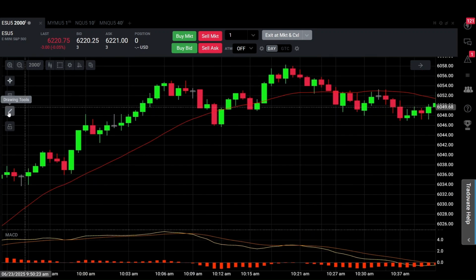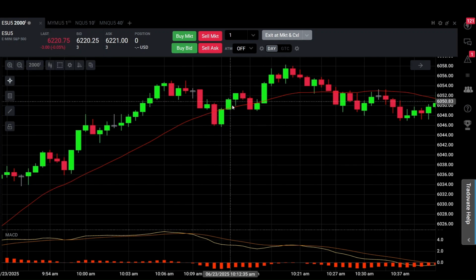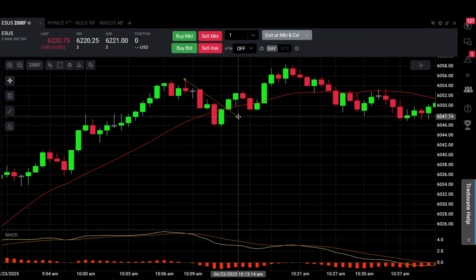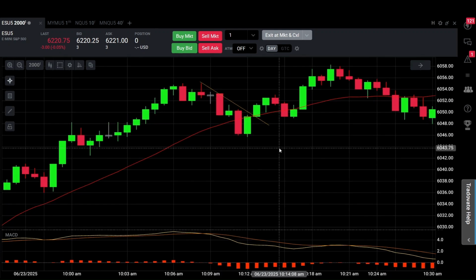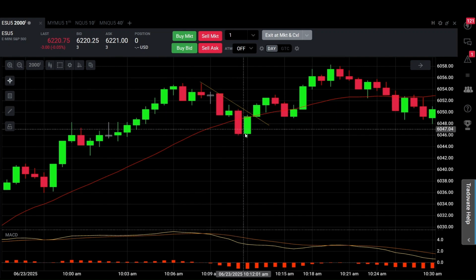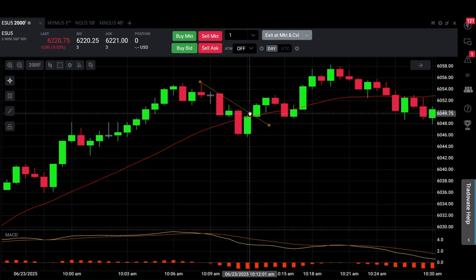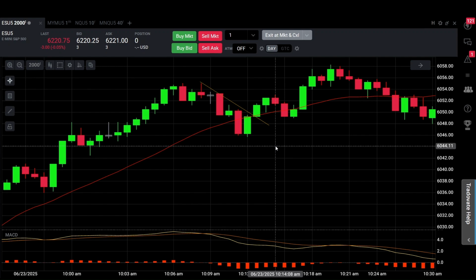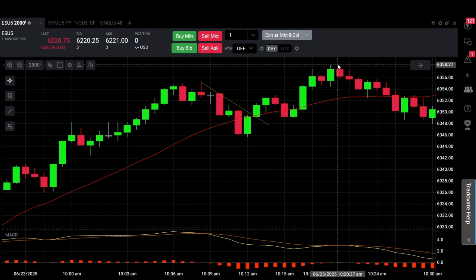here is an ABC move. This is what I call a normal ABC. Some people won't call this an ABC. They'll just call this a one-wave pullback. But you got a move down. You have a bullish candle close up and then another move down. And then you have the candle sweep, and then entry would go here above this candle. And you get, it looks like you get another 2-to-1, at least a 1.5.